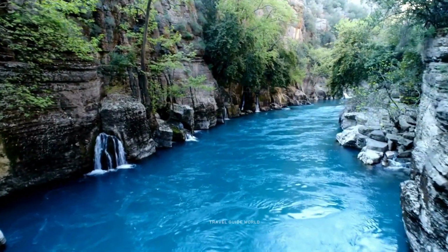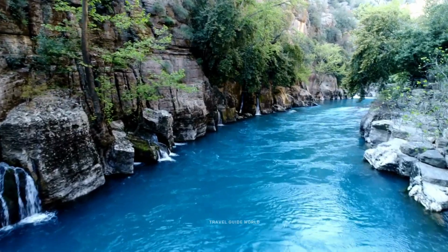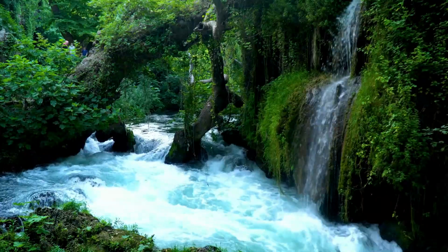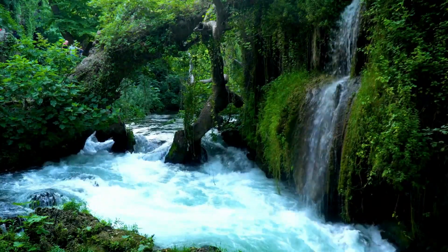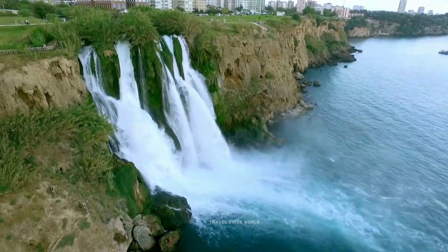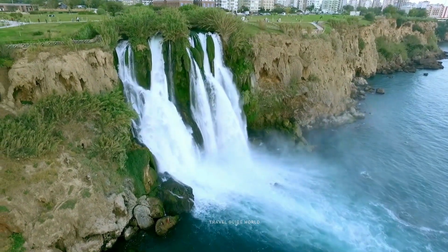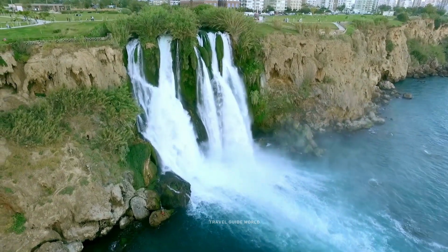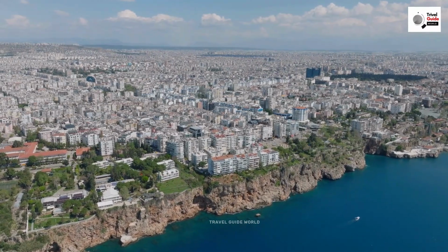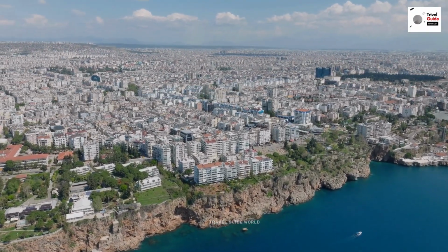And what could be more quintessentially Turkish than the tradition of hammam, the Turkish bath? Originating from the Roman bath culture and perfected by the Ottomans, hammams are much more than places to cleanse the body. Stepping into a hammam is like stepping into a sanctuary of tranquility. The warm, steam-filled air, the gentle sound of trickling water, and the ritualistic scrubbing and massaging practices all contribute to a unique experience that soothes both the body and soul.